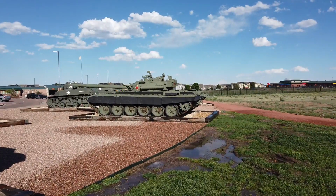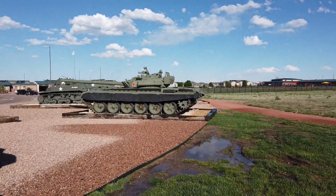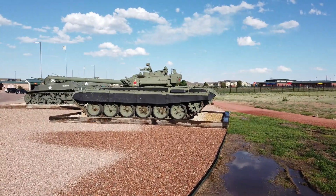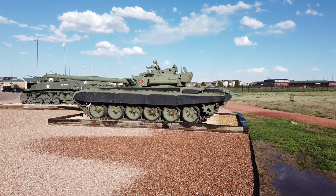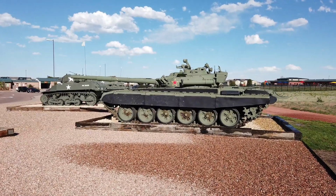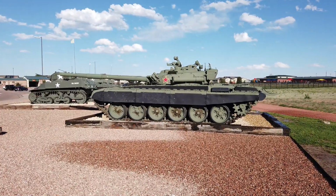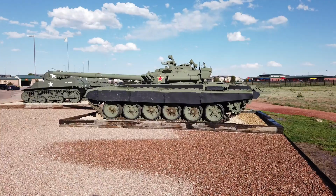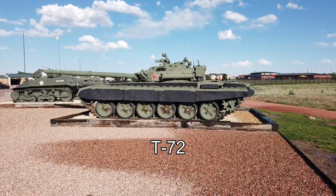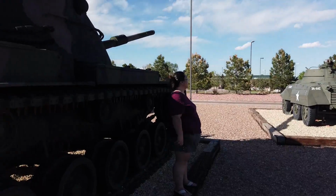Then you look over here. Please correct me in the comments below, guys, if I got this wrong. Either this is a T-54 or a T-72 Russian tank. This is the whole premise behind what all modern armor was designed for, was to take out things like this out here. That's why the Apache attack helicopter came around, the Huey Cobra came around, and the A-10 was to deal with those things. You can see how much lower to the ground that tank is compared to the M60, which is quite something.